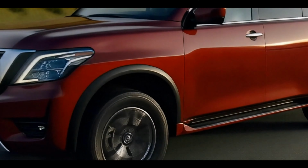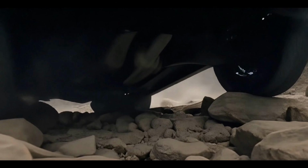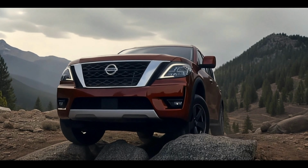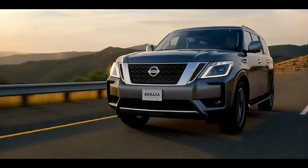Nissan says power and torque meet or beat the old V8, with a fatter mid-range for everyday drivability. Available 4-wheel drive with a 2-speed transfer case means real low range control. Targeted MPG improvement delivers real gains in city and highway driving without giving up capability.